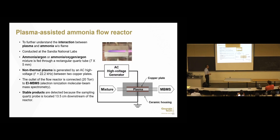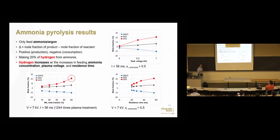And downstream, we use the molecular beam mass spectrometry system. So this work is a collaboration with the Sandia National Lab to take advantage of their molecular beam system and to sample from the downstream of the reactor to see what kind of species could be produced in this process. And we can compare this result because the geometry is easy to model with a numerical simulation and how people develop models.